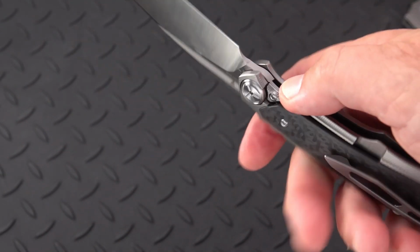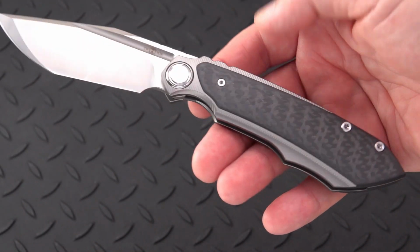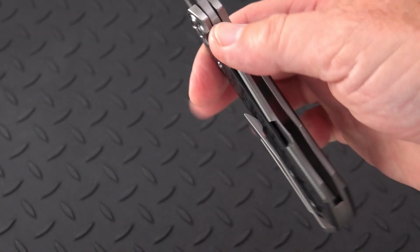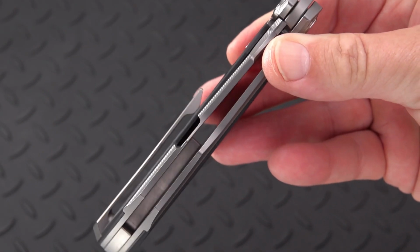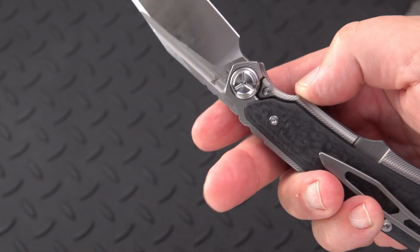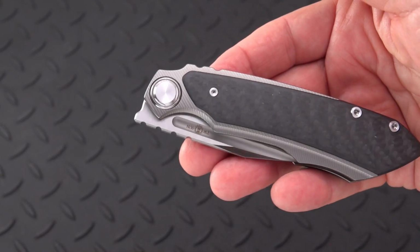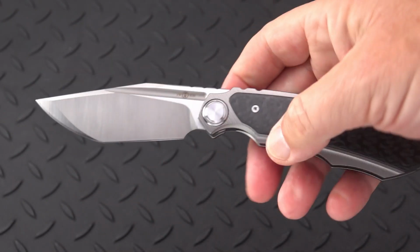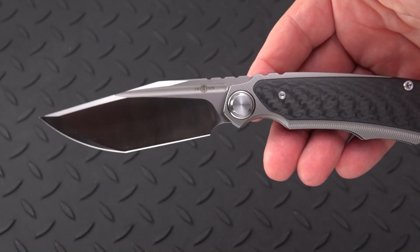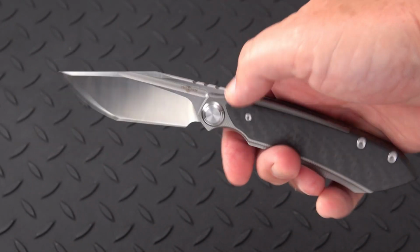What I think was previously released in Sandvik 14C28. It's just an incredible design, and they designed it with carbon fiber on both sides, kind of a bolster lock, hardened steel inserts, smooth and pneumatic on the close, and it's a front flipper I can flip, which is great. Kind of a drop point Tonto with that angled down look.